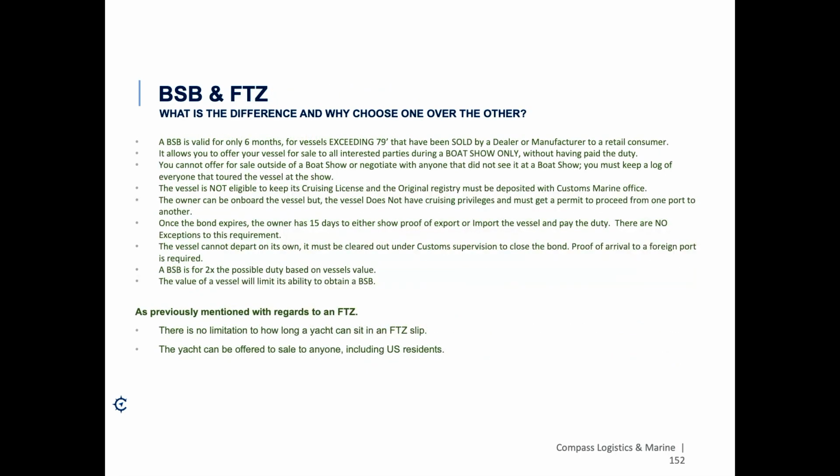And I also want to talk a little bit about boat show bonds versus foreign trade zone because I get a lot of those questions. Why can't I have a boat show bond? And what is the difference between the two? So as we know, a boat show bond is valid only for 6 months. That's it. No extensions are granted on a boat show bond.